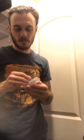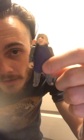So I'm going to open this. This is the mint Ugnaught to add to my Ugnaught collection. I have about 20, maybe either 15 or 20. I don't know how many, but I got a decent amount. So I have another one of these Ugnaughts, which is dope. And he came with the box, his little lunch box carrying all sorts of stuff that we will never know.